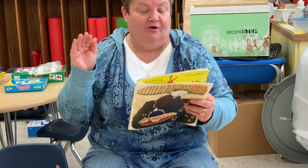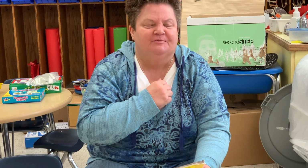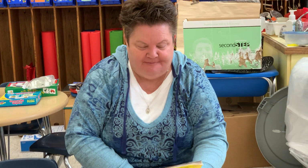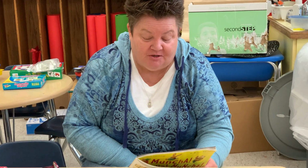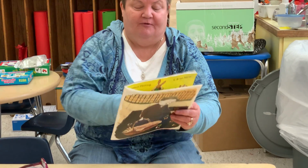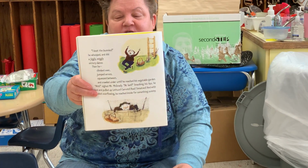Then he climbed over, jumped across, squeezed between, and crawled under until he reached his vegetable garden. Aha, said Mr. McGreely, at last. Smacking his lips and licking his lips, he picked up his lettuce. He picked the carrots, the peas, tomatoes, and onions. And with his basket overflowing, he reached for something yummy to eat.